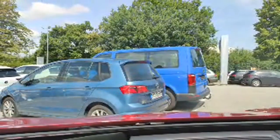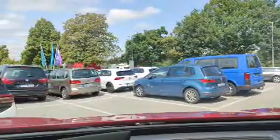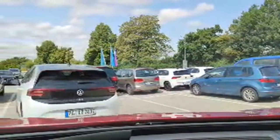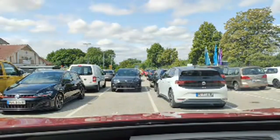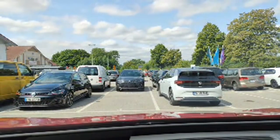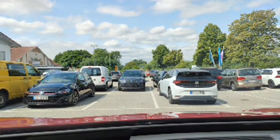Cool, yes. And they have two ID.3s here. Look, there's an ID.4 here on the left, an ID.3 parked there, and here in front another two, ID.4, ID.3, and here on the left is my ID.3. And we'll park here. Should be okay, right? And that's it. Bring it back. How far are we away? He said he wanted to be close. So there's more shade. That's it. Okay.